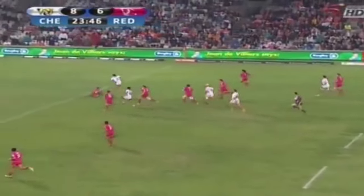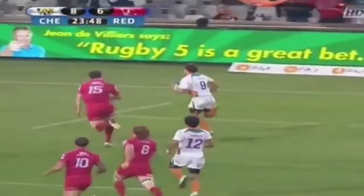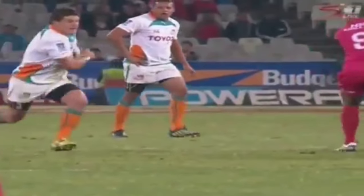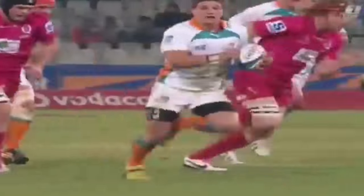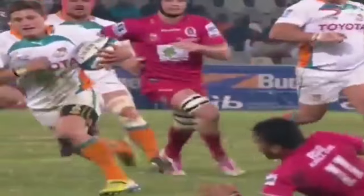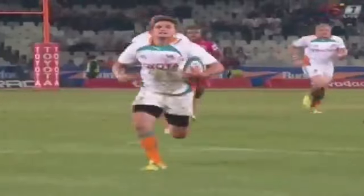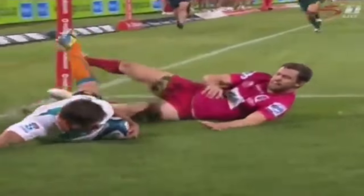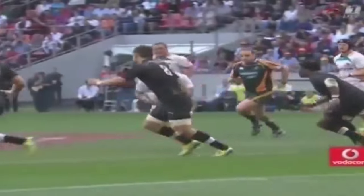Piet van Zyl slicing through. One already for Piet van Zyl. Morahan to beat. He won't get it. Morahan couldn't catch him. It looks like Digby Ioane left his boots on the plane as well. There's just a little gap.